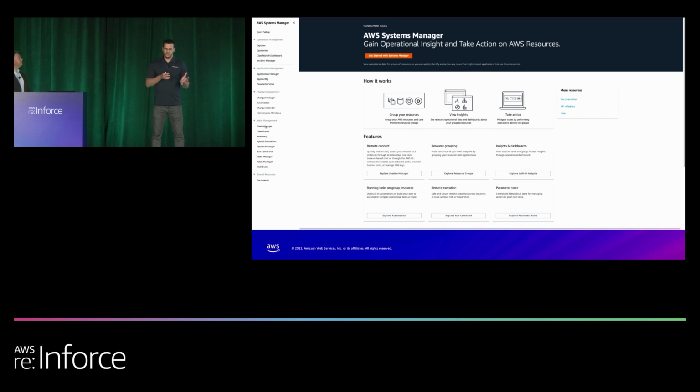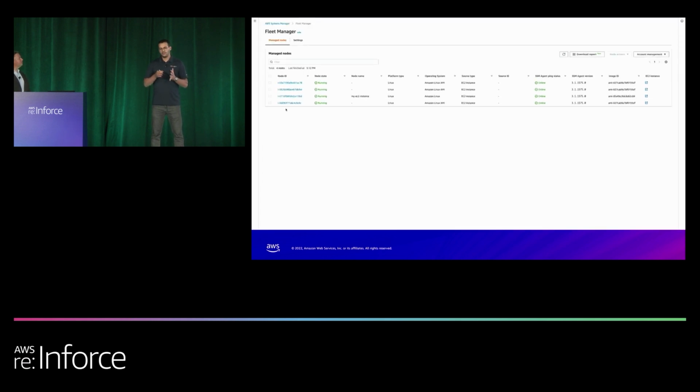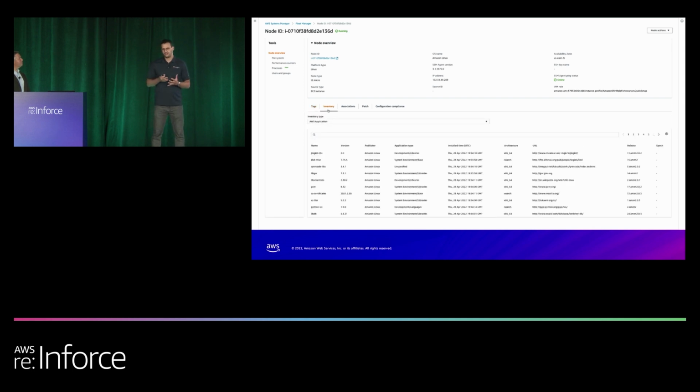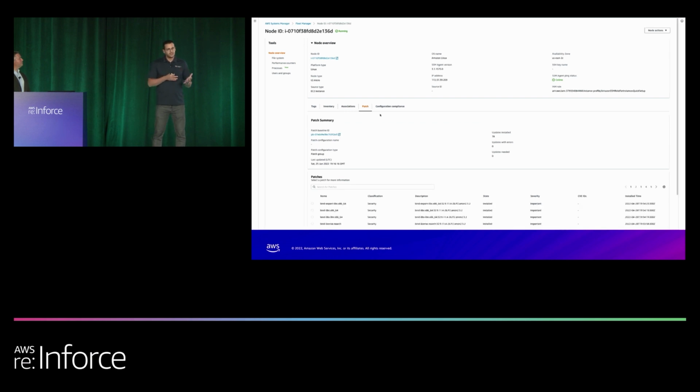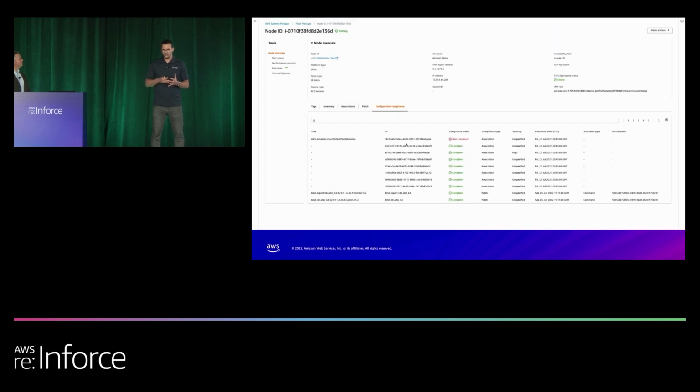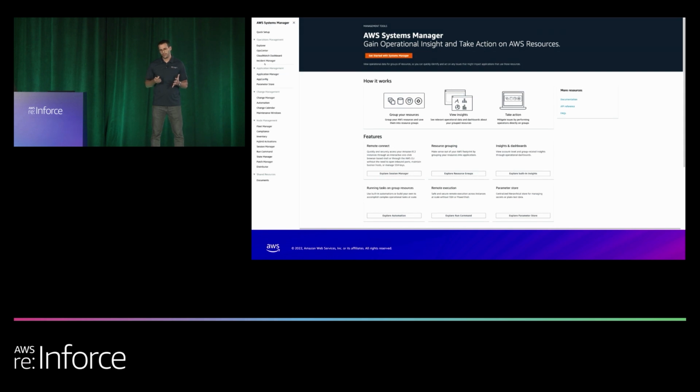With Fleet Manager, basically, you can view your instances running in EC2 or elsewhere with an agent. On each node, you can have the inventory detail, for example. You can also view the patches that have been installed and if there are any missing patches, right? So you get all the patches, the latest update date as well. And when it comes to configuration compliance, you get that info here as well, and you can see that I have one non-compliant item, for example, in here, right?